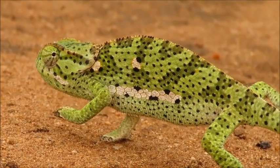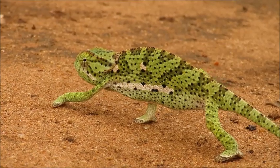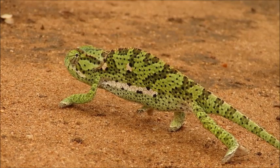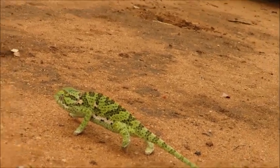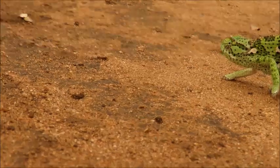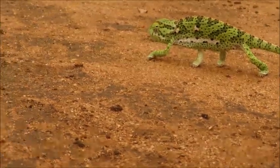So they do this using special cells within the skin layers, pigment cells called chromatophores, and these chromatophores expand and contract. That's controlled by nerves, and as they change in size, that determines the amount of pigment that enters into those cells, and therefore the colour that's exhibited through the skin of the chameleon.